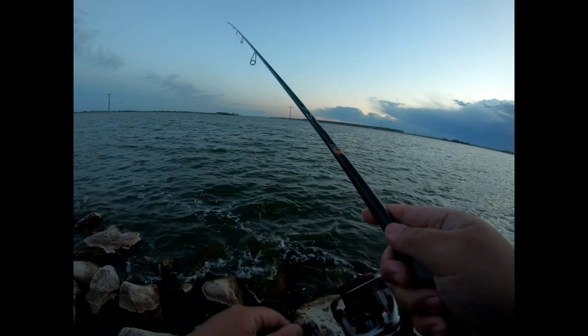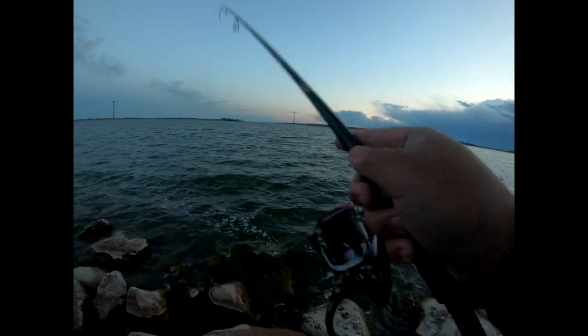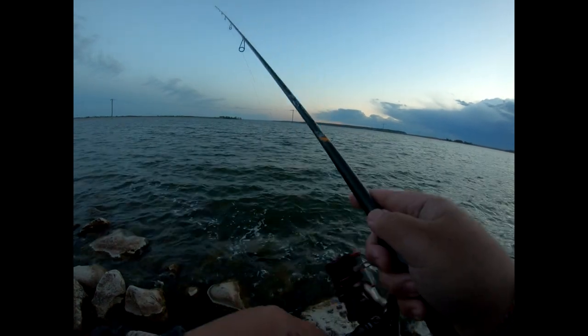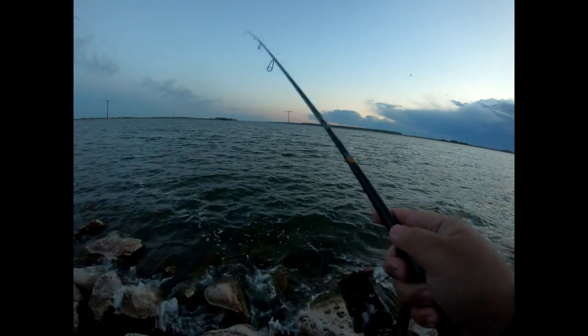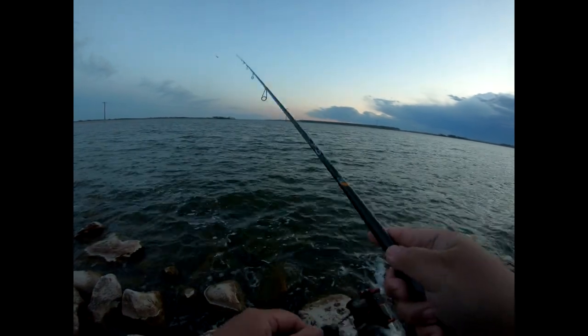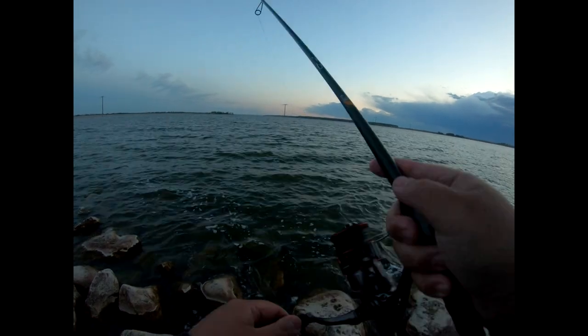Well, guys, we got those two pikes. We got the one walleye. We missed a few other hits, but we got the storm coming in now, and it's right around 9:30, 9:40 right now. It's gonna be getting dark soon, so I didn't bring my flashlight. So we're actually gonna be heading out.